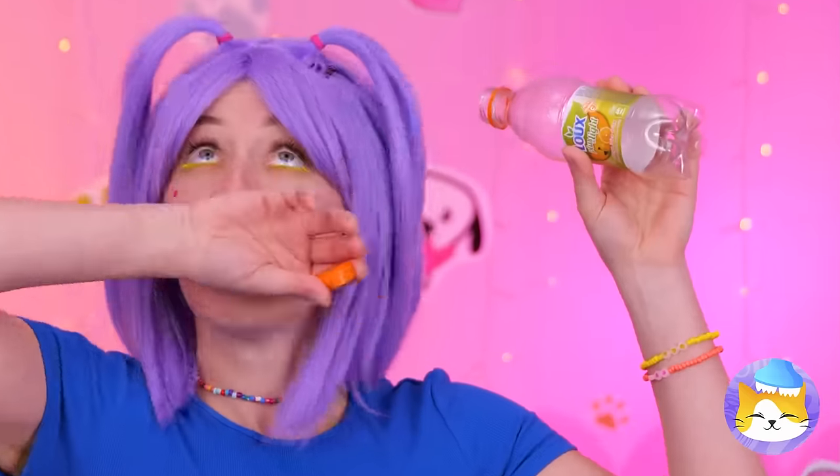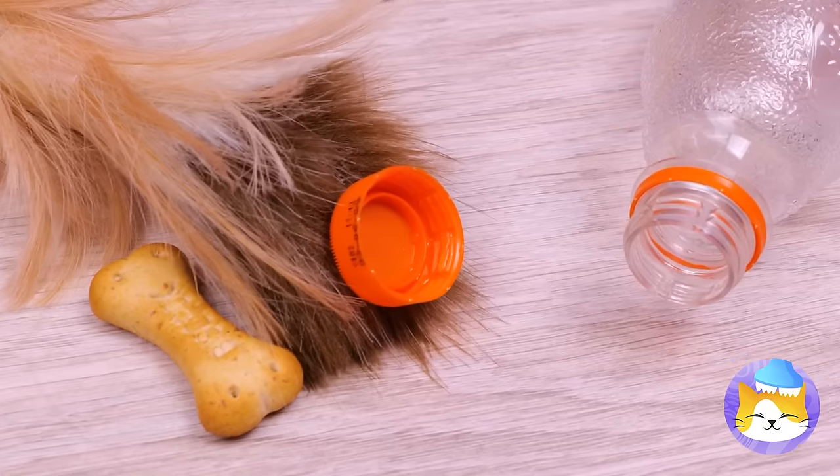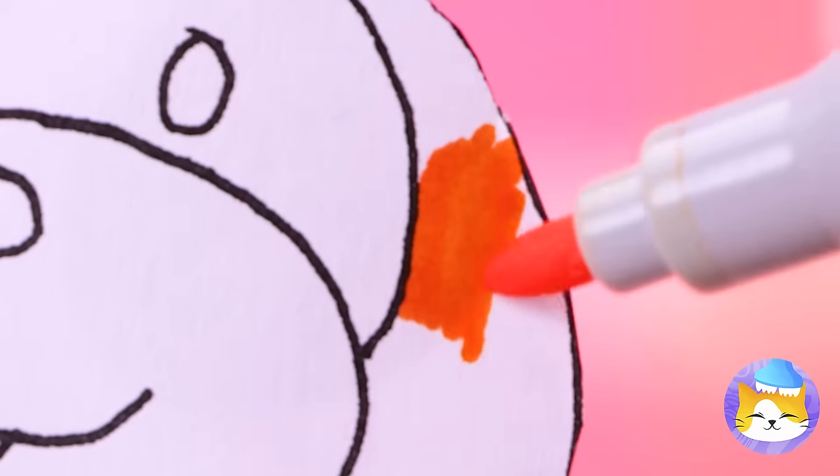Done with that bottle? Good, we can recycle it. Especially that cap. Add clay and a paper dog. This ain't construction paper. Color them in.